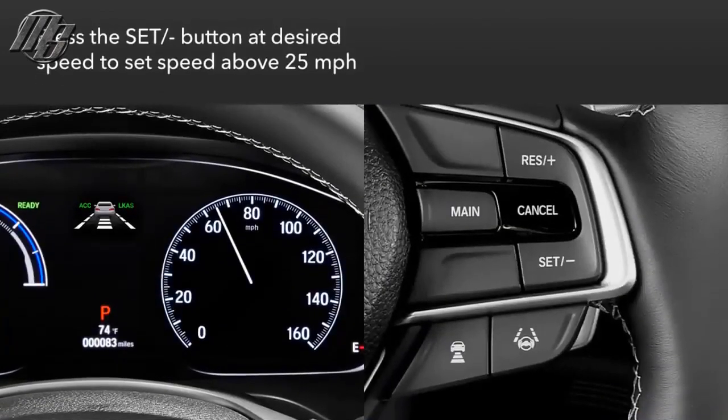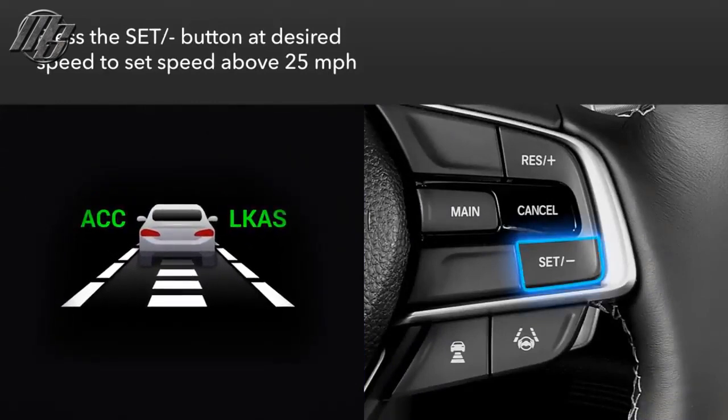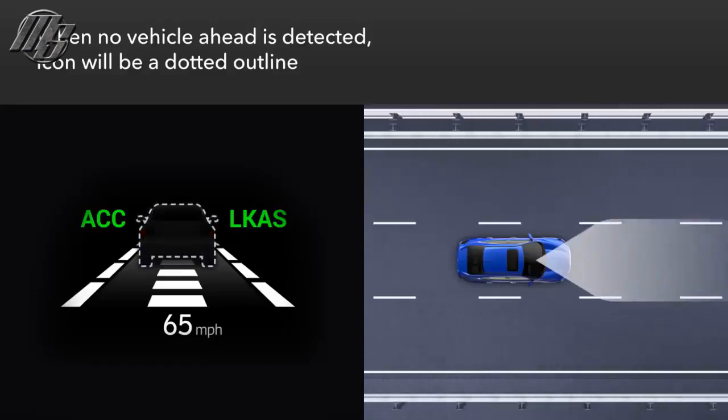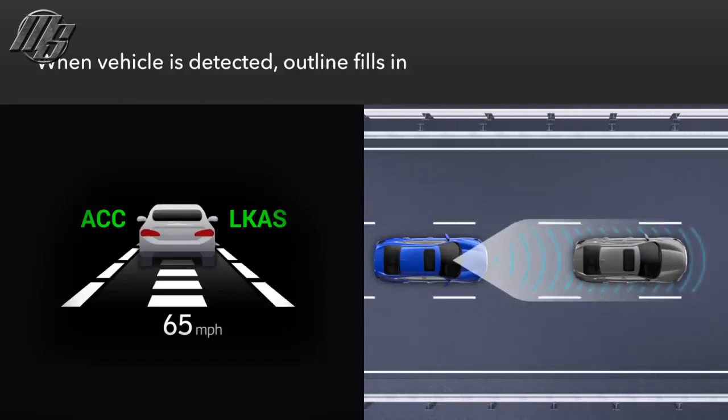To set the cruise speed when driving more than 25 miles per hour, press the Set Minus button when the desired speed is achieved. In either case, the driver information interface will display the set speed, as well as a vehicle icon and up to 4 distance bars that indicate the relative following interval. If no vehicle has been detected ahead, the vehicle icon will appear as a dotted outline. When a vehicle is detected ahead, the vehicle icon will fill in.